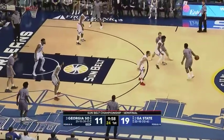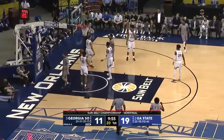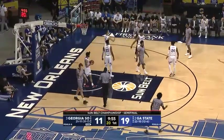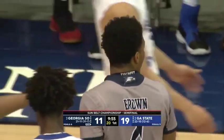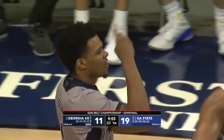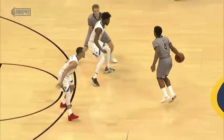8-point lead. Panthers have led by as much as 10. Brown, there's contact. Banks it in. They will not count the basket. That's the kind of shot he's got to get. Yep. He's got to get in there. And he's not the only one. Oz Miller's got to do that. Pull up short. Take that jump shot.